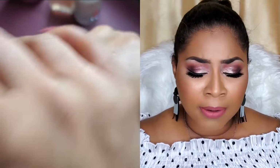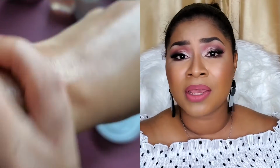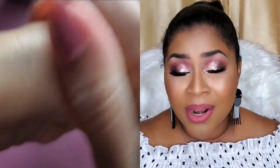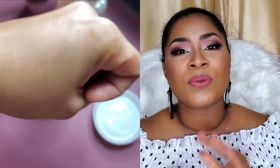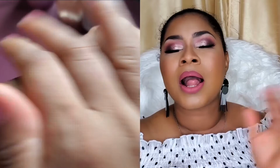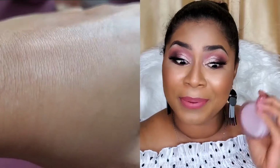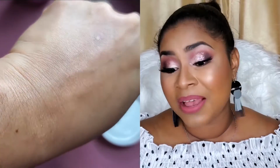Like I said, in my review, I went into the ingredients and why this works well for me. This has not caused me any breakouts at all. It does have some fragrance, so if you are sensitive to fragrance, while it smells like a really lovely bouquet of roses, you may want to be concerned about that. But yeah, that is a moisturizer that I've come to love.